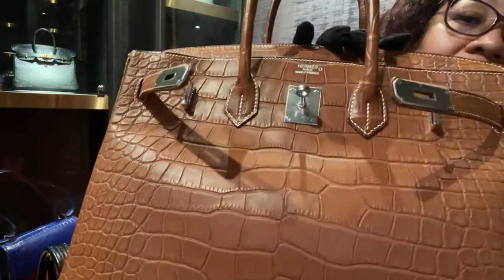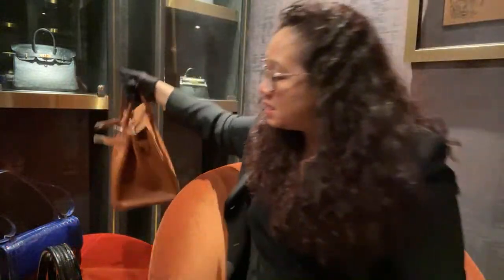So this is an alligator. That is by far the easiest way to identify whether it's crocodile or alligator leather.